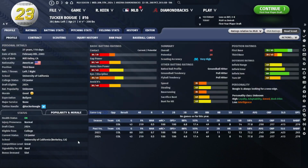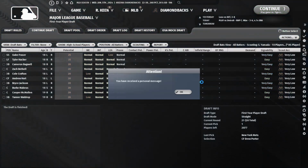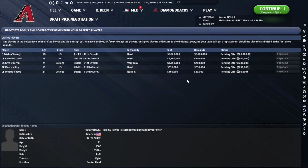My scout thinks we should take Tucker Bougie, whatever his name is. We are going to be taking Julius, whatever his last name is, 5'8", infielder guy, could possibly be a shortstop, probably more second baseman though, but could possibly have some decent eye, avoid K here. So he's going to be our 20th round pick out of Tampa, Florida. And boom, that is our draft here in the 2024 season. And we just easily went through and offered all these guys the demands they wanted because they were all very much reasonable demands. So we just gave them what they wanted, and all these guys will soon be signing with our organization here.